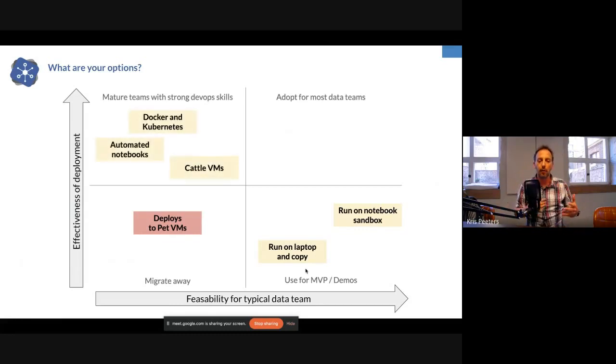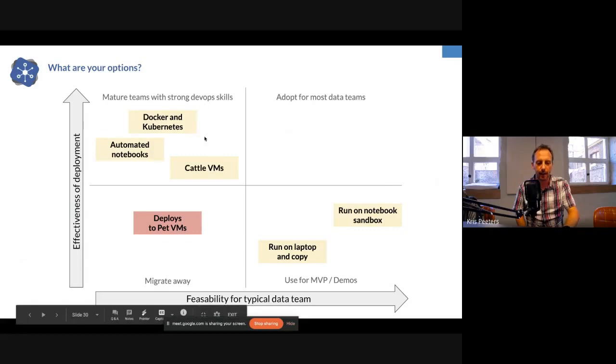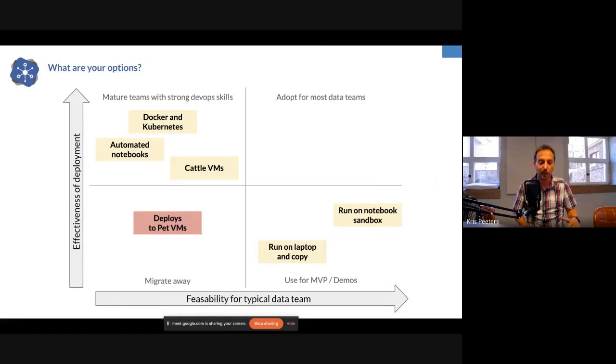Finally, if you have a mature team, if you have strong DevOps skills, you can look at more advanced technologies like Docker, Kubernetes, automated notebooks, Kettle VMs. And if you can't figure that out yourself, you can hire companies like DataMinded to do this for you. So I should actually be promoting this more and say, hey, everybody should do this, and then you get stuck and then we come and help you. But actually, we do believe it's not an ideal option.